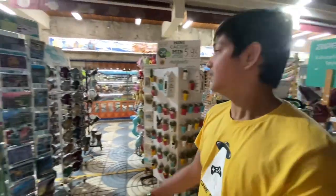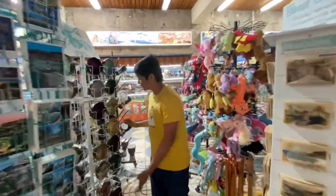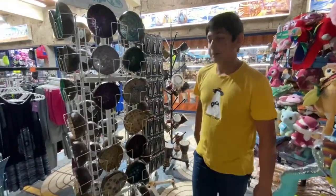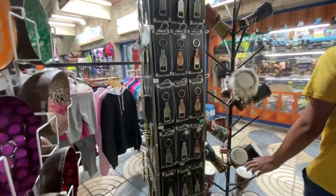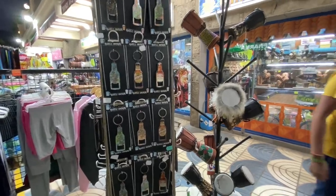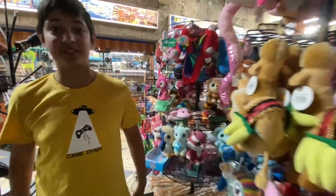And especially, you can buy many other things here. Especially exotic items like bowls with different types of designs and patterns. For example, another keychain, some little instruments here, and many rings and bands. Which I also like about this hotel.